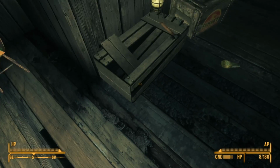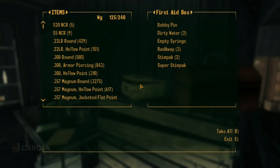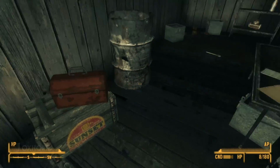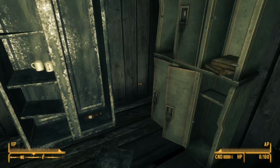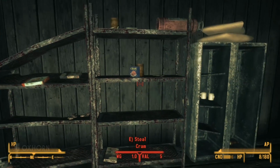There's a hallway to the southwest where we find lots of crates, most of which are inaccessible. One sunset sarsaparilla crate, a first aid kit, a variety of boxes to loot. There's a kitchen/supply room to the northwest. Here we find 4 shelves, a cabinet, and a locker filled with scrap. The best thing we find here are a couple of stim packs.